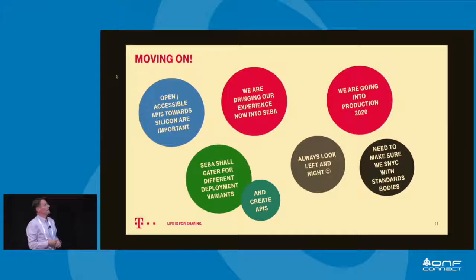Moving on. Okay, so I did reading out some of the bubbles. APIs towards the silicon are important. You know, vendor locks shall be avoided, but if I have the super duper XYZ chipset and I cannot take it out, then I have another vendor lock, or same on the software side. So we're really keen on having consensus in the whole community, which means you, on the APIs, so that we can also allow for new entrants in the business.